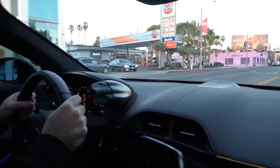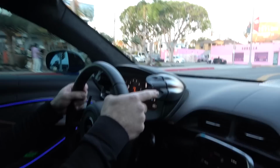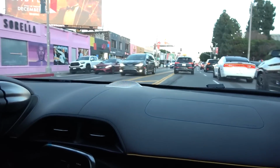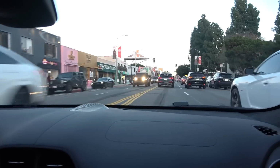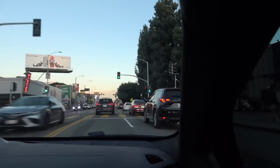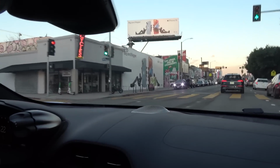Obviously, we're in handling comfort at the moment, but this is sport. This is comfort mode now. Yeah, on the powertrain side. Yeah, powertrain. It's nice like this. Rides really well. I'm impressed by that. I can see how you can do so many miles, but was that always the plan?